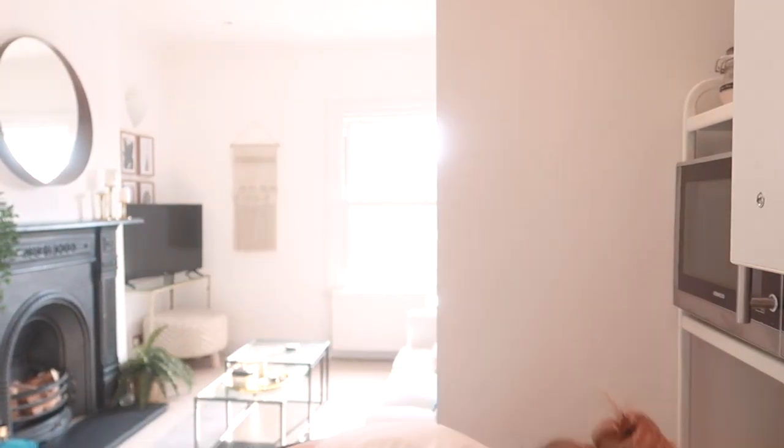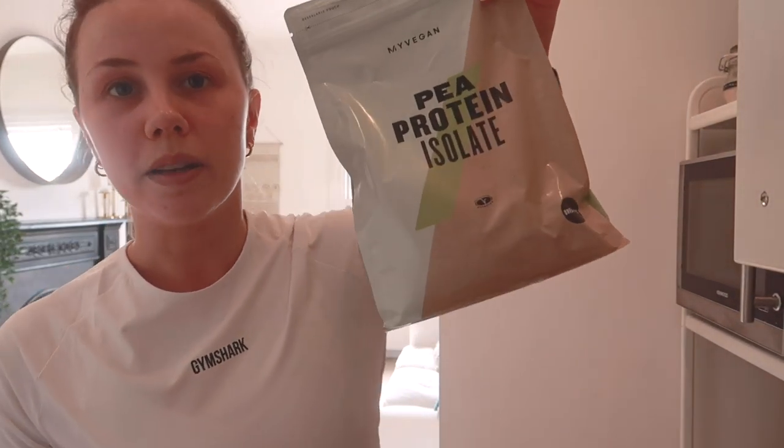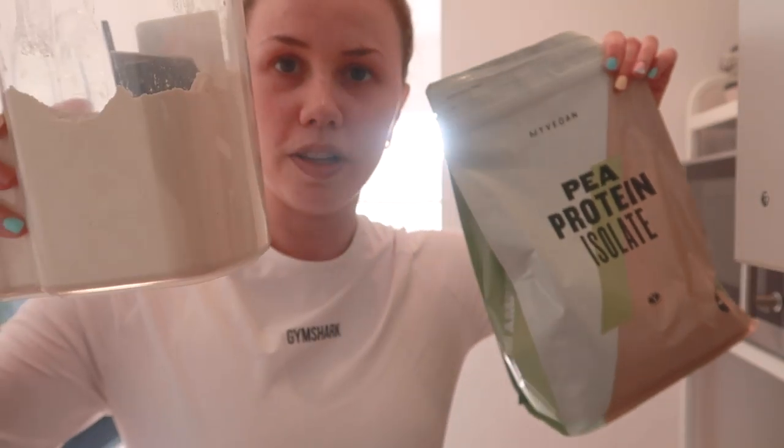So typically I don't normally do this, but I thought I'm not getting much protein in my diet at the moment, so I want to make sure that I'm getting a good burst of protein in the morning, which is partially why I even own the protein in the first place. So I've actually just got my pea protein one, and I've got one already in here.